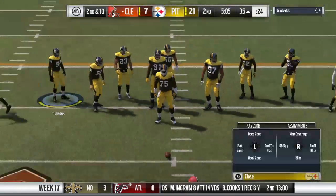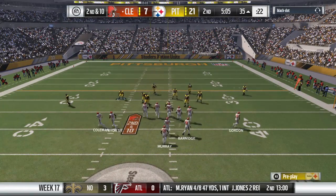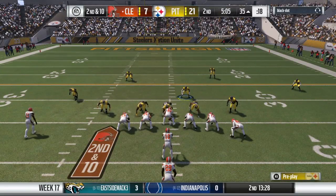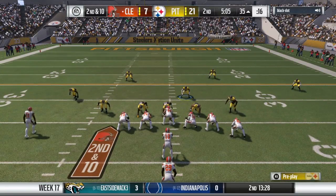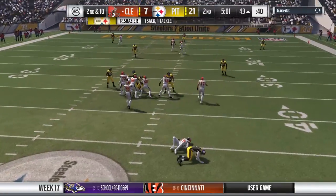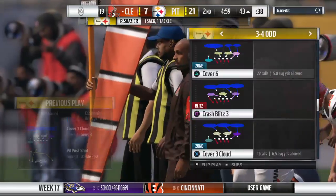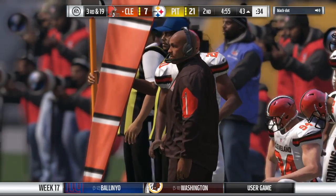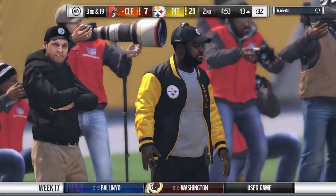Offense looking to avoid a 3rd and long. It's 2nd and 10. Murray the lone setback. Play action. Now Griffin. Nowhere to escape, and he goes down. Ryan Shazier in there to get him, and that's sack number 6 for him on the year.